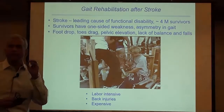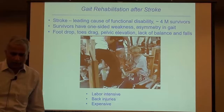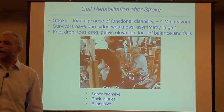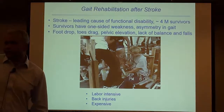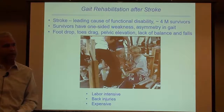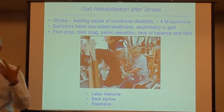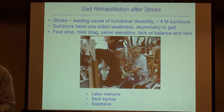There are certain typical features of stroke, for example something called a foot drop. If you think of walking, you normally lift your foot up, and that's how you clear the ground. But many stroke patients will not be able to pull their foot up, which means they have a foot drop. So as they're walking, they drag their foot. In order to compensate for that, they have to move their pelvis up and lift that side so they can clear the foot off the ground. Those result in complications such as toe drag, pelvic elevation, lack of balance, and they fall down and so forth. Many times, the typical walking speed of a stroke patient may be one-third or one-fourth of what you see in an age-matched control subject.